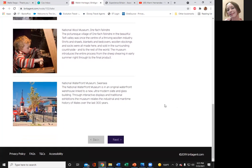The picturesque village of Drefach Felindre in the beautiful Teifi Valley was once the center of a thriving woolen industry. Shirts and shawls, blankets and bed covers, woolen stockings and socks were all made here and sold in the surrounding countryside and to the rest of the world. The museum introduces the entire process, from the sheep shearing in early summer right through to the final product.